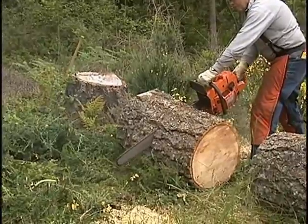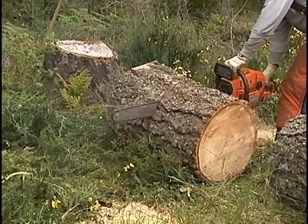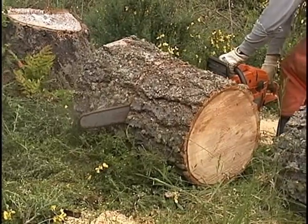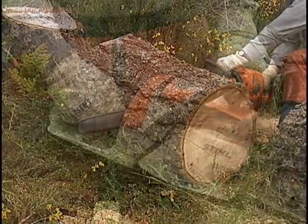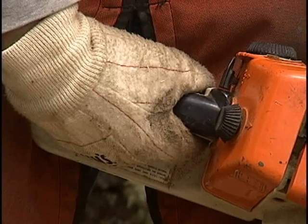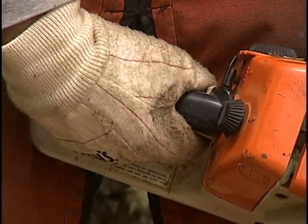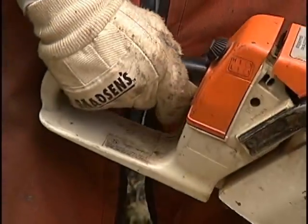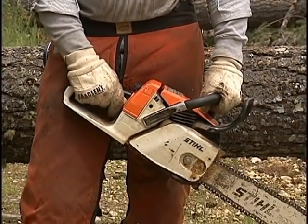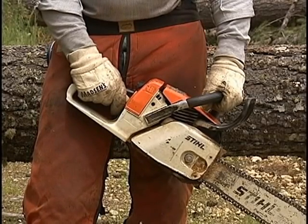Have you ever wondered why you have two thumbs? Amazingly, your thumb plays a very important role in controlling the chainsaw. Notice how the left-hand thumb wraps around the grip. It closes the loop. Not to be outdone, the right thumb does the same by closing the loop around the handle. Practice this. You'll be amazed at how much more control you have with a chainsaw. The simple idea of closing the loops with your thumbs really does work.